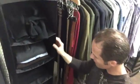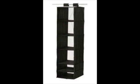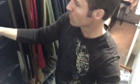They're just a hanging set of deals, I think these things are like $12, $13, because sweaters are real heavy, and a sweater you can't hang, you have to fold it. And so those things will fit right in there, and they're super nice.